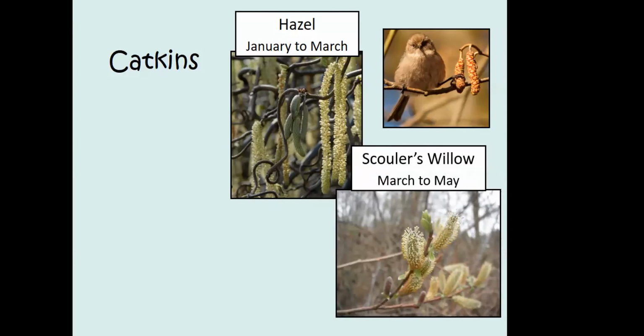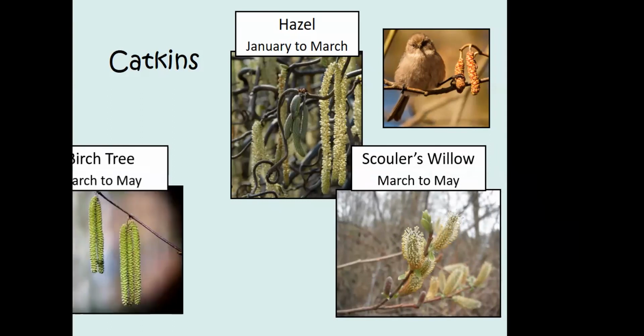Scouler's willow produces catkins a little bit later in the spring, from March to May. Now, Scouler's willow is a host plant for butterflies, for our western swallowtail, for mourning cloaks, and Lorquin's admiral. So if you've got room for it in your garden, it's a good one to have around.